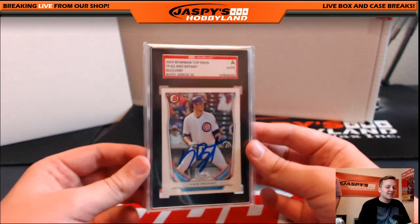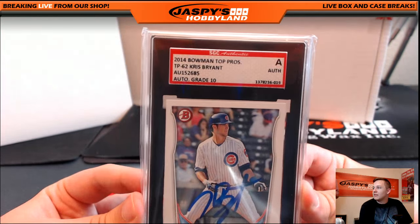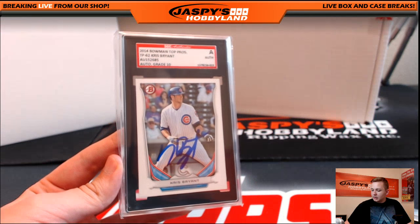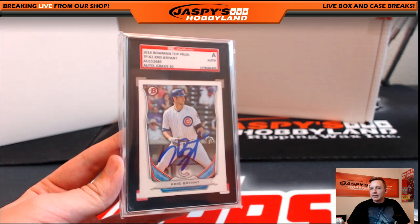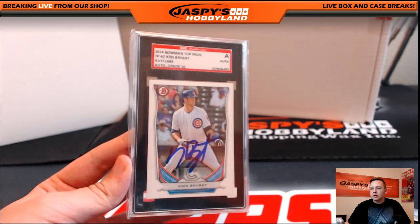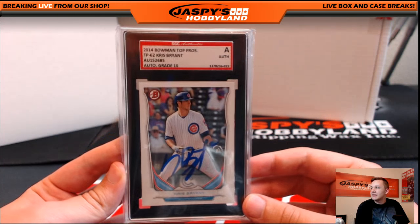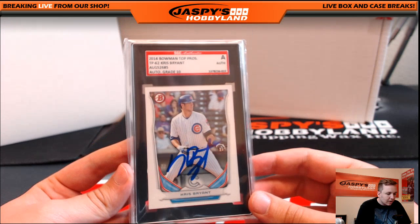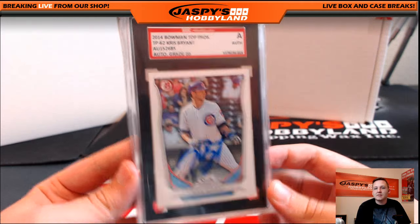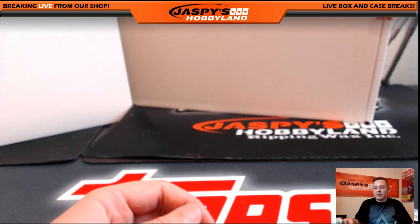Whoa. Chris Bryant. Wow. Authentic autograph. 2014 Bowman. Wow. That is considered graded. Baseball buyback. It goes out to Ryan L. Congrats. Nice hit. Ryan L gets that one. Authentic Chris Bryant auto. Royal for speed. Nice one. Cubbies. World Series champs? I don't know. Yeah, that Ray Lewis was not game used. That's correct.